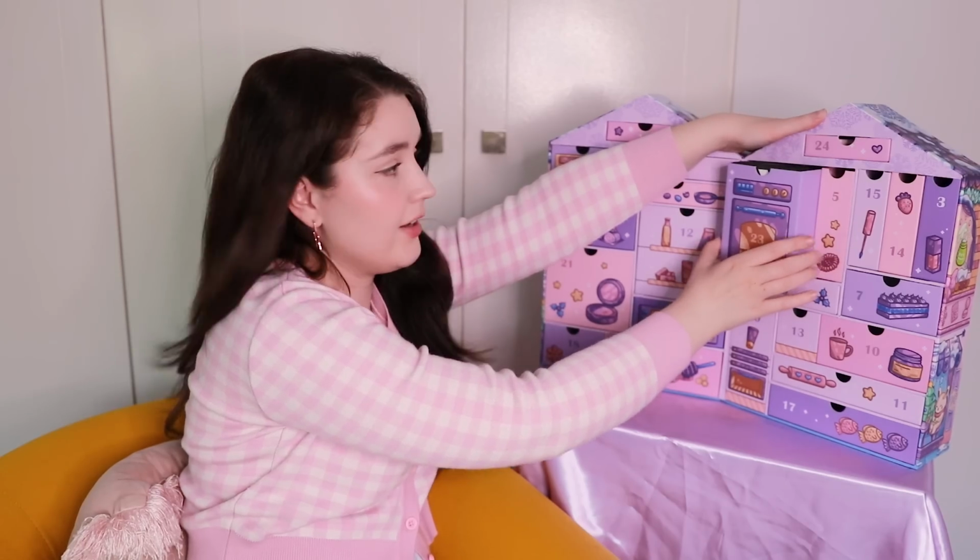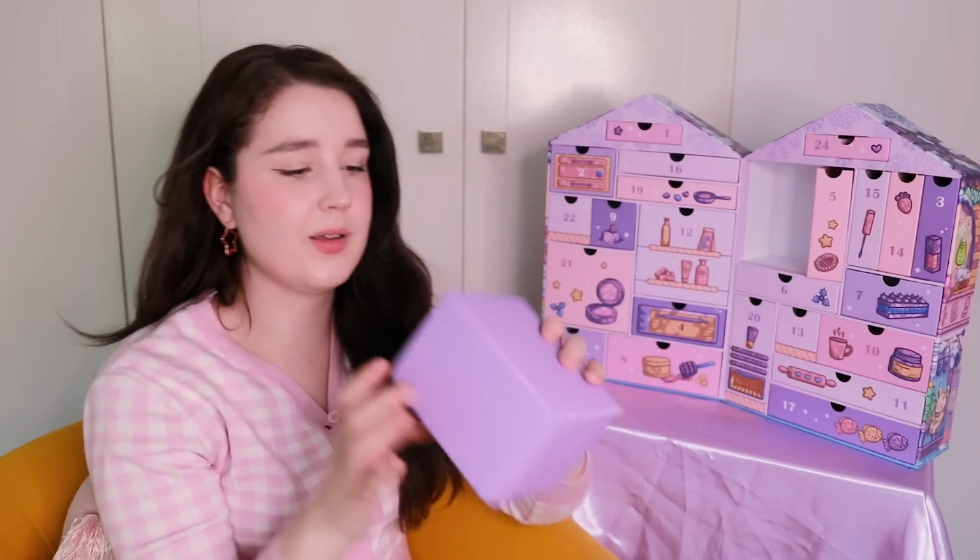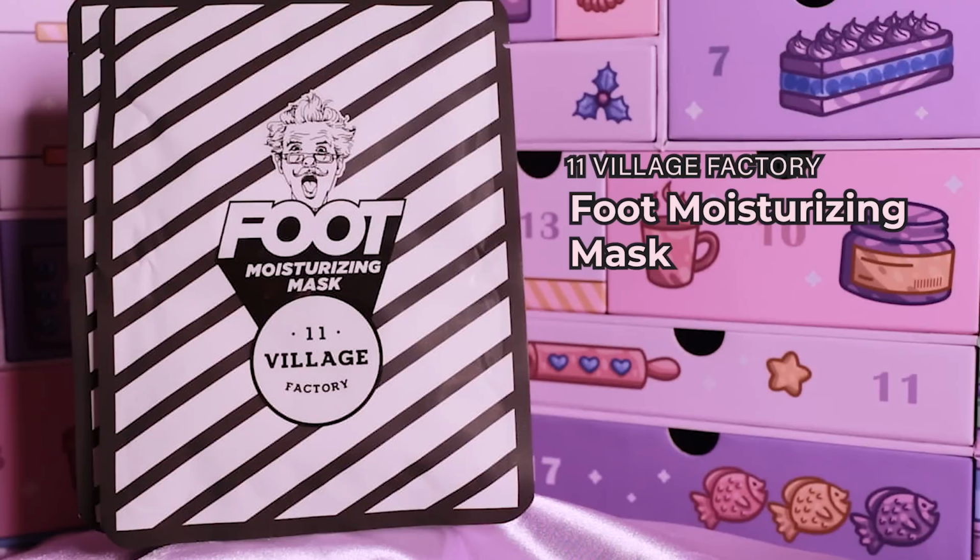Number 23 is a chunky box, and that is because, oh my gosh, woo! We have from 11 Village Factory a foot moisturizing mask. I'm the worst at body and foot care, and I am a dry person, so I'm always just slightly crusty. If you didn't want to know that about me, now you know.